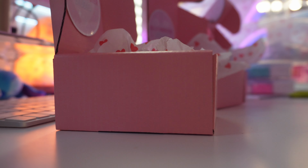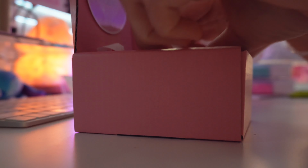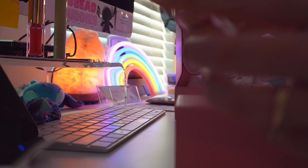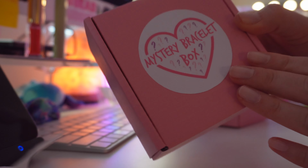Let me get some more tissue. Oh my gosh, that is so cute. Okay, and then we need to put my mystery box sticker on here. So each one of them is gonna have this super cute little sticker on the top of the box. So once I get the sticker on it, it's gonna lay like that, and then open it up. It's gonna be so much fun. Okay, number one is done.